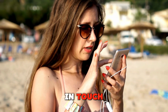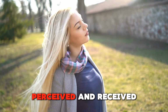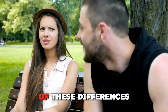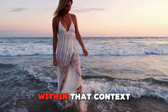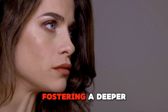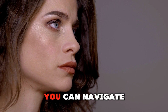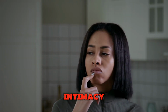6. Cultural considerations in touch. Cultural norms and expectations play a significant role in how touch is perceived and received in romantic interactions. Different cultures have varying levels of comfort with physical contact, and it's essential to be aware of these differences when engaging in touch. Take the time to understand her cultural background and the appropriate ways to express physical affection within that context. Respecting cultural norms shows sensitivity and respect, fostering a deeper connection and avoiding misunderstandings. By being culturally aware, you can navigate physical interactions with more confidence and respect, enhancing attraction and intimacy.